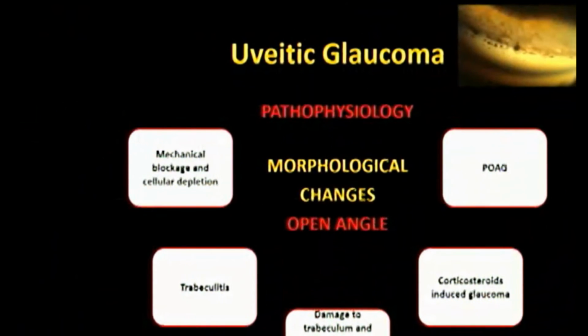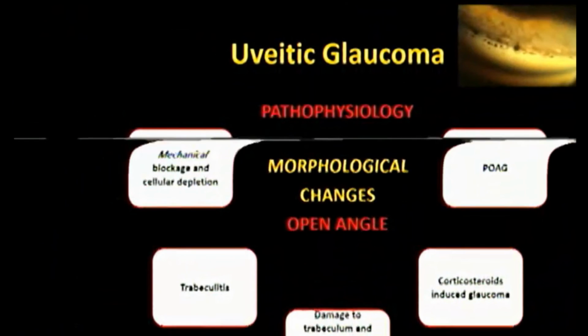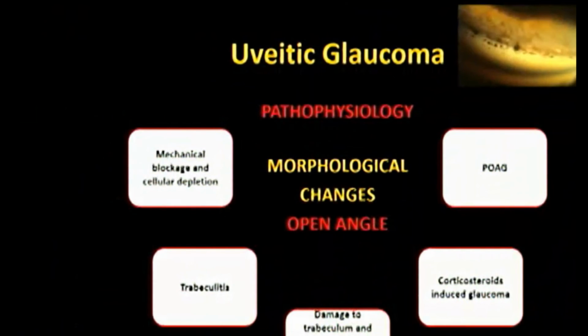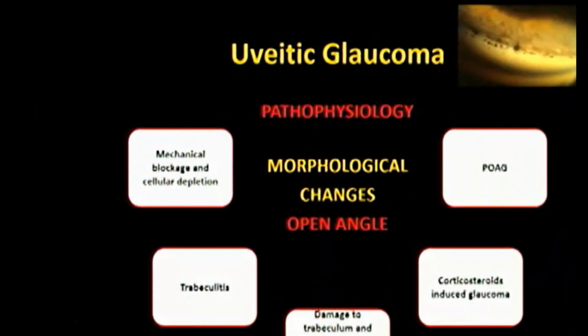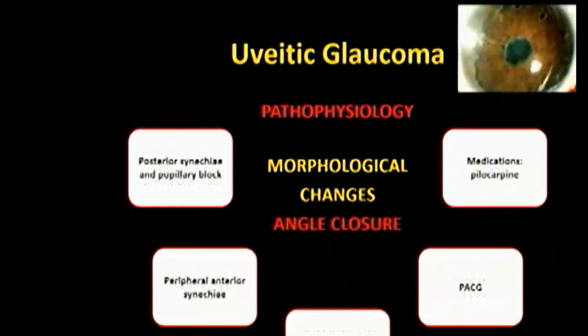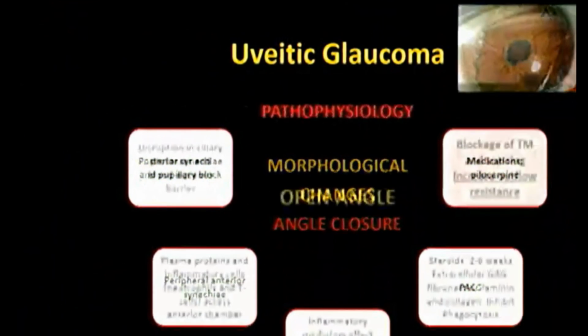So there are some certain morphological changes in patients with open-angle uveitic glaucoma, which include mechanical blockage and cellular depletion, trabeculitis, damage to the trabeculum and endothelium, secondary to chronic inflammation, steroid-induced glaucoma, and patients who are already having primary open-angle glaucoma exacerbated or worsened by the development of uveitis and secondary high IOP. We have uveitic angle closure glaucoma, mainly attributed to the development of posterior synechiae and pupillary block, peripheral synechiae, forward rotation of the ciliary body, and medications such as pilocarpine, and patients who are already having primary angle closure glaucoma.